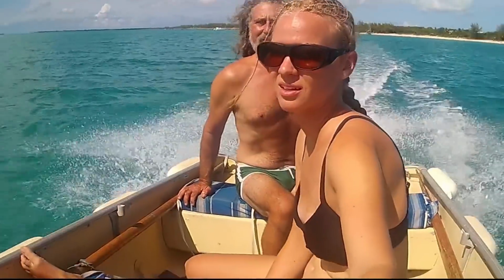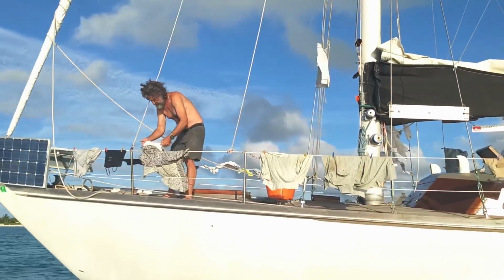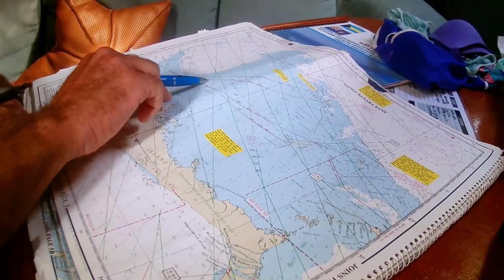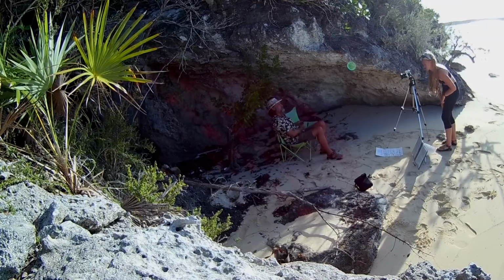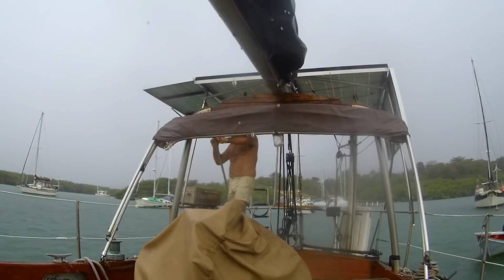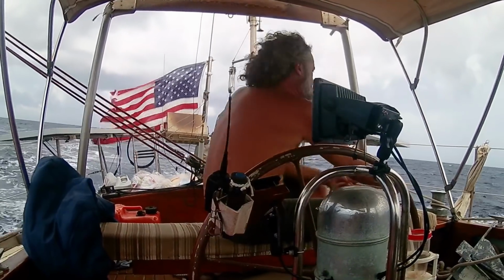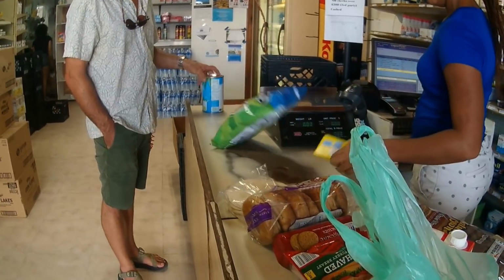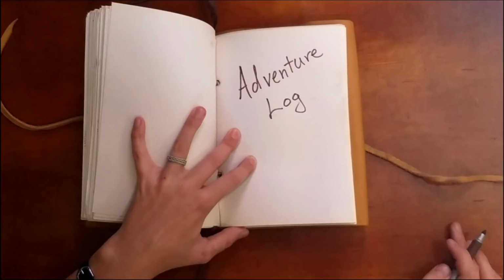We opted out of a typical American life to live more independently, frugally, and off the grid. We currently travel the world aboard our antique sailboat named Temptress. Each month, we sit down to tell you where we are, what we're doing, share the best and worst moments, answer questions, and tell you exactly how much it costs us to live this life. This is our adventure log for October 2021.